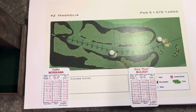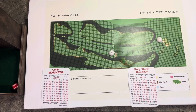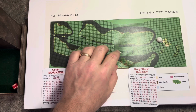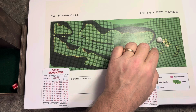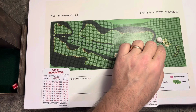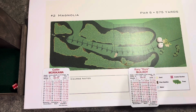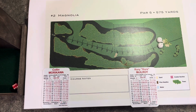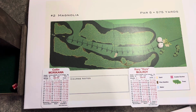So Rory with his 2. It's a 64. That's a 3. So he's going to go 235 yards. 25, 50, 75, 1, 25, 50, 75, 2, 25, 30, 35. He's going to kick left 10, 5, 10, and he's in the bunker right next to Morikawa. 560, left 10, and they're both in the sand.